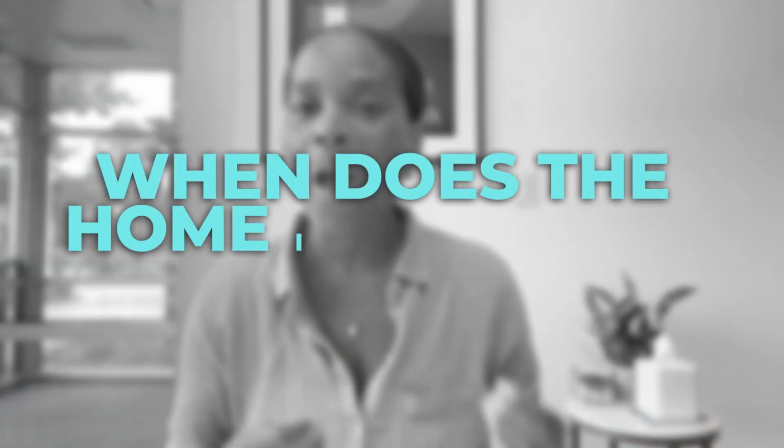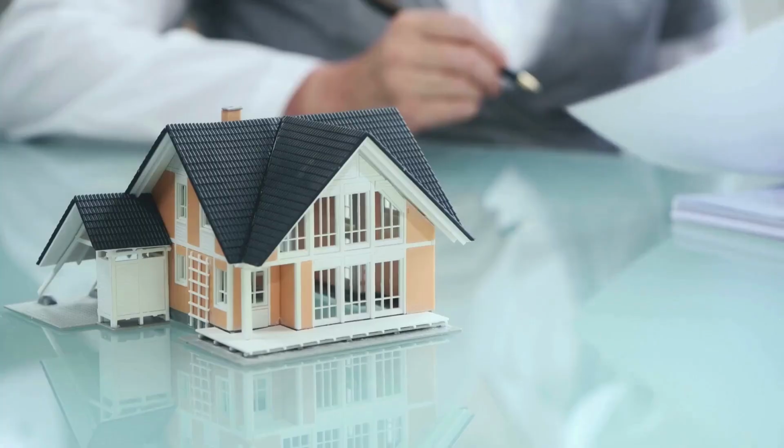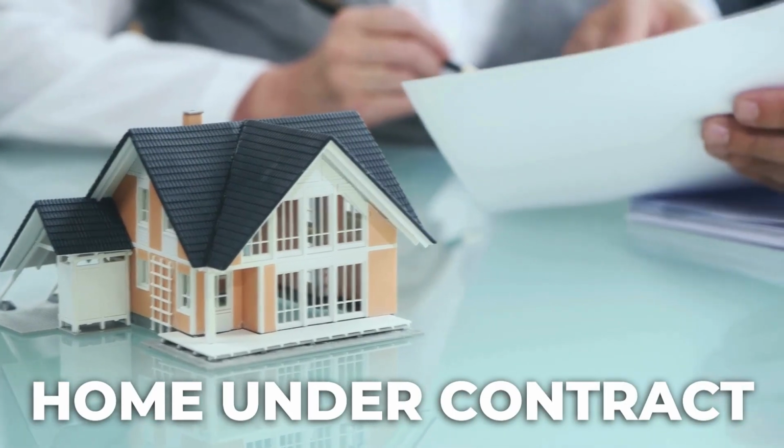Okay, the first question that we're going to jump into is, when does the home inspection occur? I got a call from somebody who was looking at an investment property. He's from New Jersey. He's calling about a property in Baltimore. And he was like, can we get a home inspection to make sure that X, Y, and Z? And I'm like, no. The home inspection doesn't happen until you get a home under contract, right?